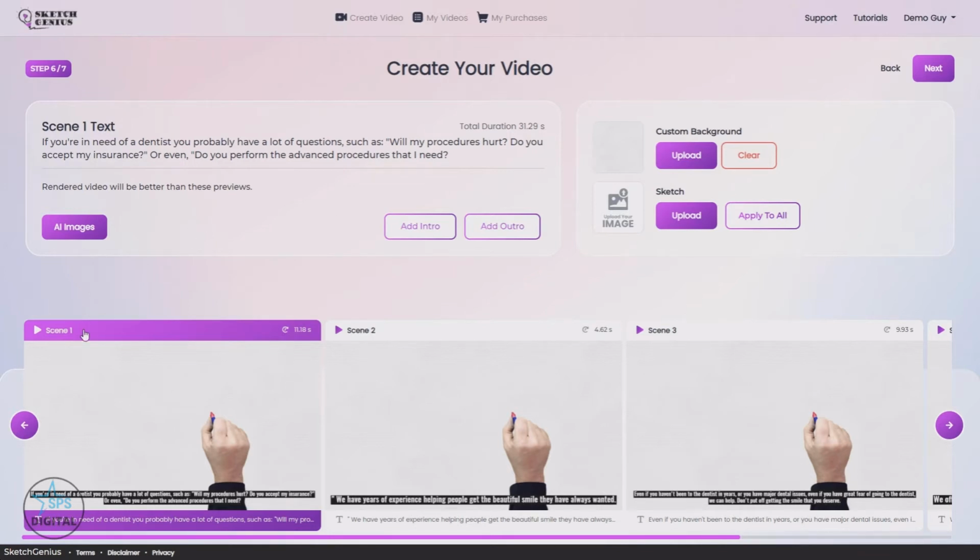For example, we've currently selected scene 1. We can play the audio associated with the scene. "If you're in need of a dentist, you probably..." See how long this scene is, 11 seconds. We get a little preview. You can see the hand we selected, and we can see our black and white captions here on the bottom.